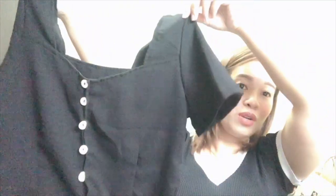Sana ipapakita ko na sa inyo guys kung ano yung mga items na nabili ko sa sister-in-law ko. So, ang gamit niya na courier is JRS Express. So, I think I bought how many clothes? 1, 2, 3 clothes. So, I bought this one. Ako, mahilig ako dito. Ang dami ko ng ganitong itsura na damit.